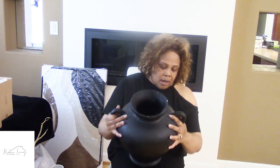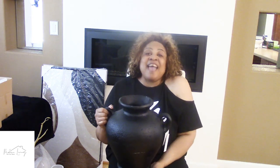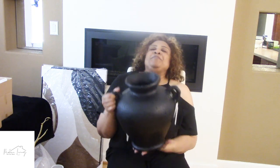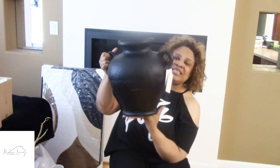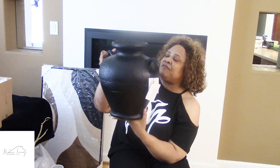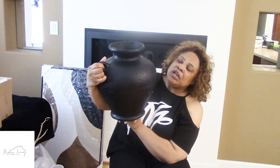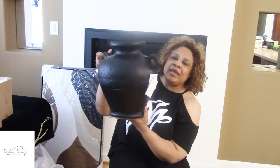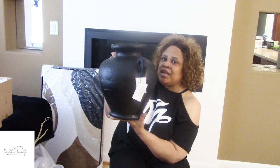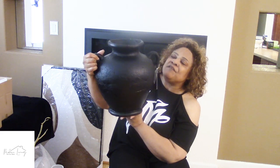Now this vase came from Home Goods and it is heavy. So I'm gonna lift it up briefly. This is a very, very large vase, everyone. I love this. It is made of plaster, I believe. Very heavy. It has all the imperfections of the dimples and little pinholes that you get when you make a plaster vase or bowl, or if you're into that kind of craft. It has all those kinds of imperfections.